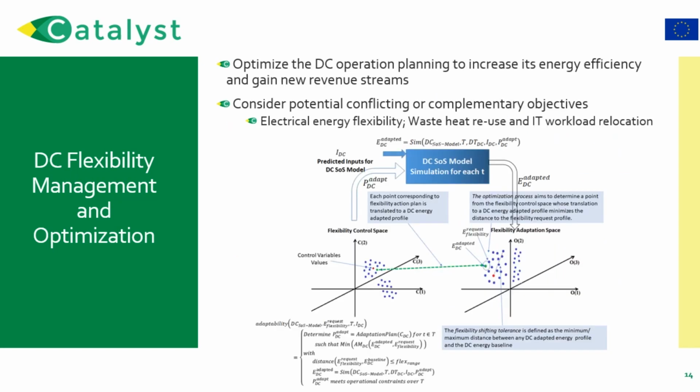This is an NP-hard optimization problem which we modeled as a combinatorial problem on top of the system of systems modeling approach of flexibility that was presented before. In this figure we present an overview of the optimization problem and the variables considered by the implemented optimization process. Using a simulation of the DC flexibility model, each point representing a system-level control variable in the flexibility control space is translated into an associated flexibility value in the flexibility adaptation space.